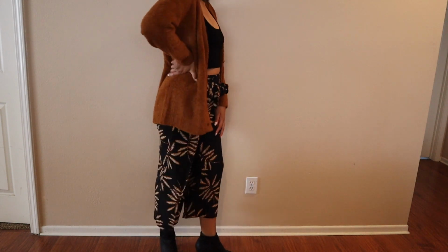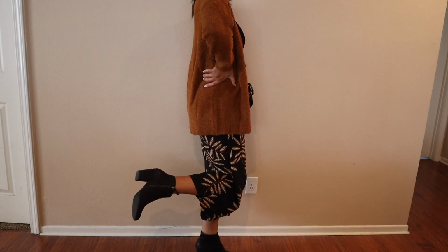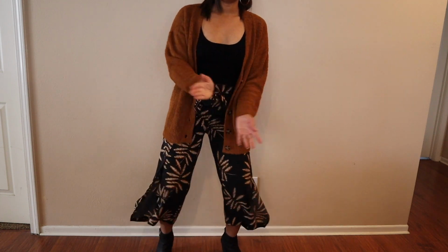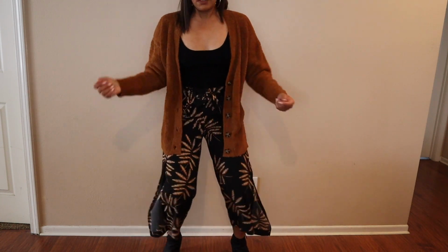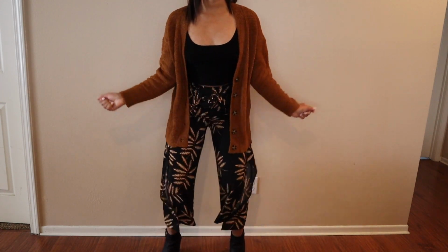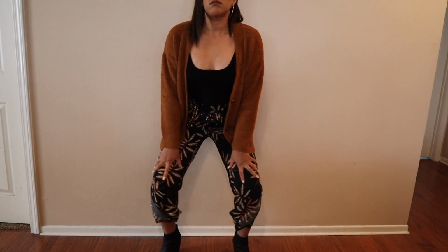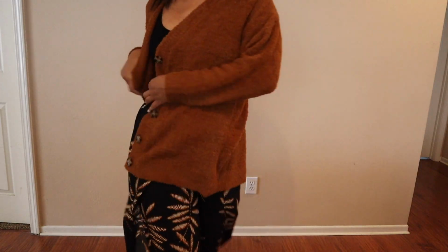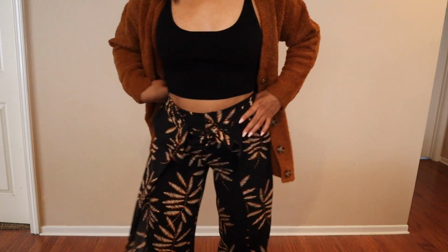So I paired it with, this top is from Nordstrom. It's just like a crop top. And I have these high-waisted, super cute bottoms from Target. I love them. It reminds me of Miami for some reason. I just think of Miami when I see these. And then I also paired it with some booties.